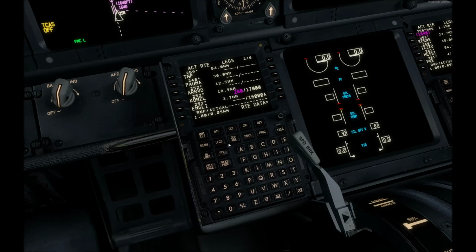Taking a look over here, the Palma arrival: Consul at 17,000, 280 knots. Engley at or above 16,000. Peacocks at or above 14,000. Kata, Cebu between 12,000 and 14,000. And then we would get vectors at that point, or we'd be cleared for the approach, and we have these various fixes. So good stuff. That's a good flight plan.